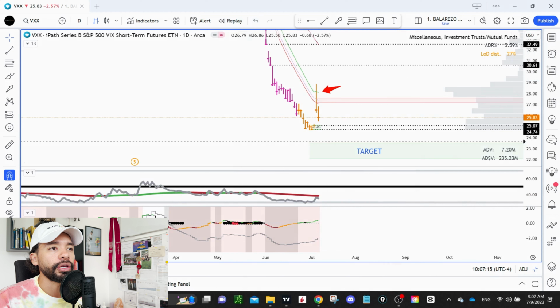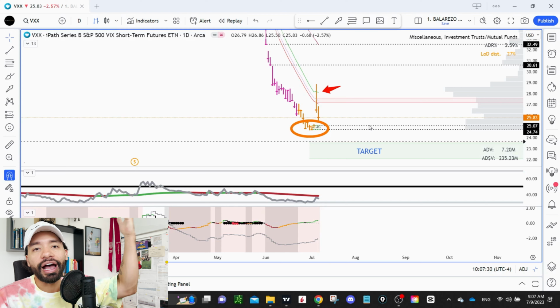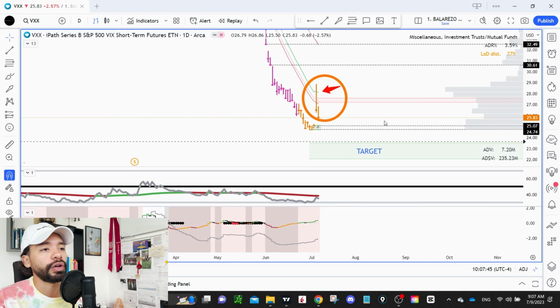So now that I got my drawing tools, you can see right here that we had that jump right into that 21 exponential moving average. And one of the reasons that we were expecting that is because the UVXY, or the VXX in this case, was not making any lower lows, right? We saw that higher high in the SPX. We didn't see that kind of price action in the VXX. So that's one of the reasons that I was expecting some kind of pullback in the market, and we actually got it.